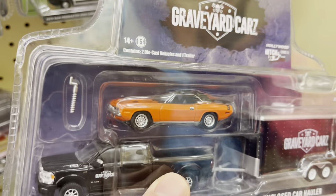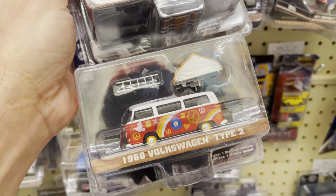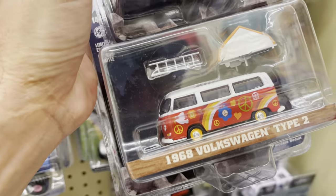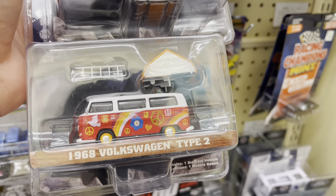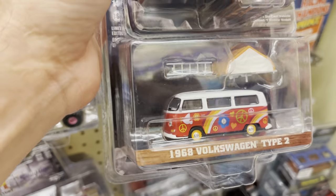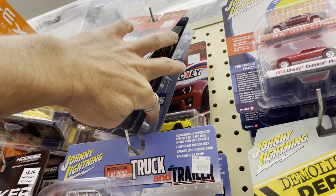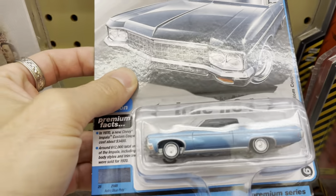340 Scat Pack, baby. The new items I see are this Ford Explorer, the Volkswagen Type 2, which we already have in a greenie. Yeah, we do. And the bumpers are weird. Look, the back bumper is lifted on this one, where on ours, the front bumper has some kind of weird something going on. It almost looked broken, but it's not. I just can't believe it. The rest of the stuff is all the same stuff. The Blues Brothers, the yellow Camaro.